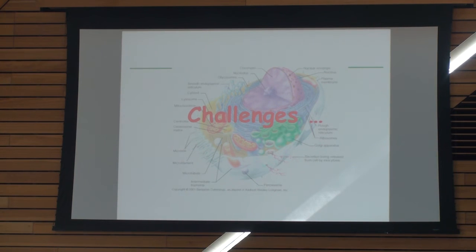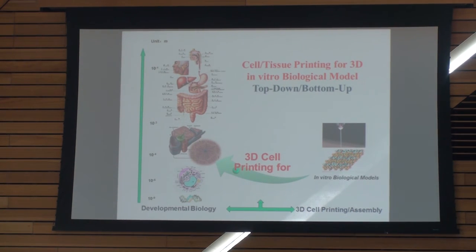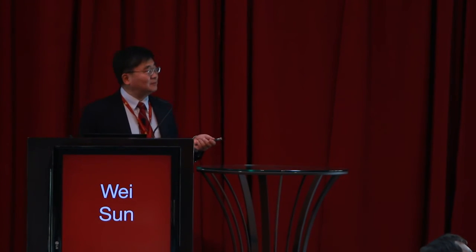And I would like to share some challenges. It's not just that you put in cells and material and print something and you get it. First of all, you have to follow developmental biology, which is how cells, tissues, organs and even structures are formed. This is a fundamental rule, and we have to follow it. And we do have a beautiful cell printing method because we use top-down, an engineering design model, and put those together. Then we use bottom-up and let it grow together.